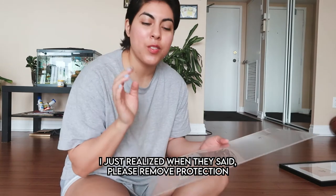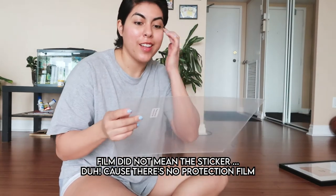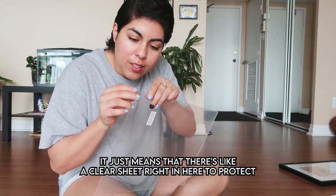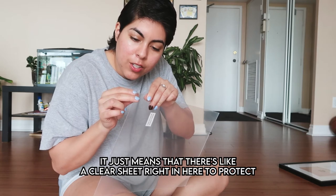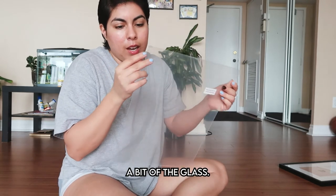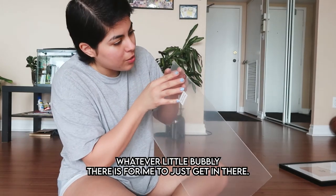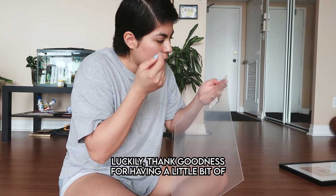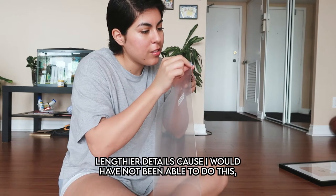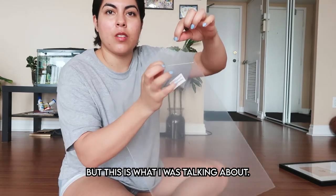I just realized that when they said please remove protection film, they did not mean the sticker. Duh, because there's no protection film. It just means there's a clear sheet right in here to protect the glass. So I just need to find whatever little bubble there is for me to get in there. Luckily, thank goodness for having lengthier nails, because I would not have been able to do this. But this is what I was talking about.